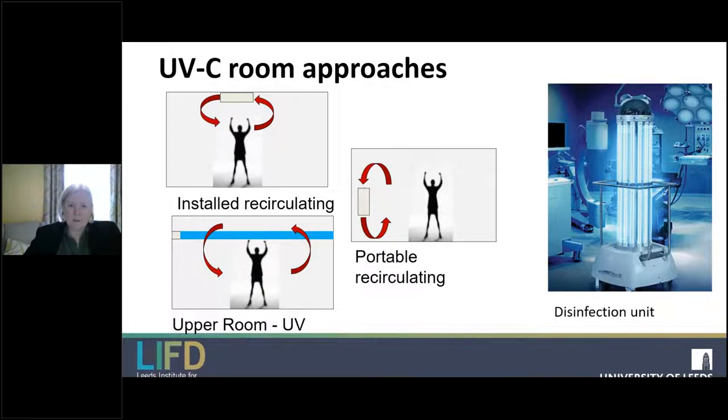Within a room, we can have enclosed units where the UV is basically inside a box with a self-contained fan, which draws air through that box, passes it over the UV and passes it back out to the room. That can be in the form of something that's installed, a little bit like an air conditioner unit, or a portable unit that's standalone and plug in. Both of those will achieve the same objective, albeit they might have different flow rates, different sizes of units and slightly different usages.